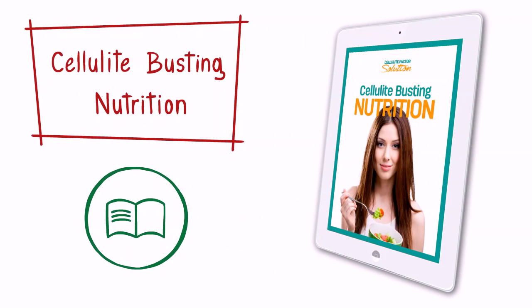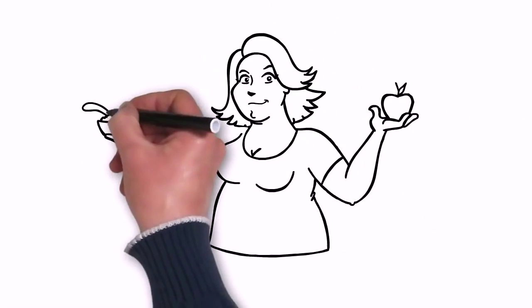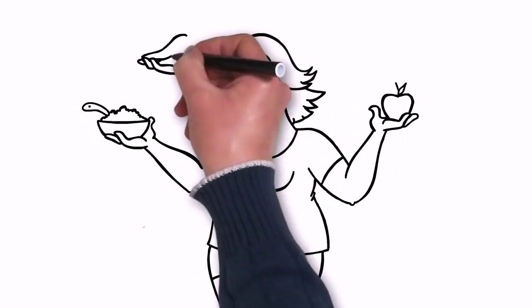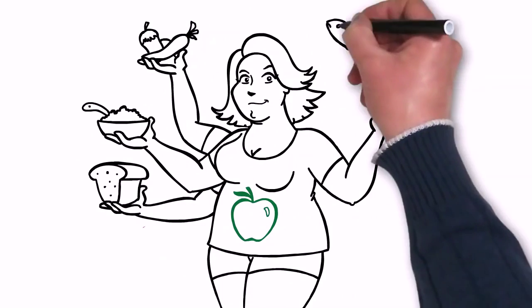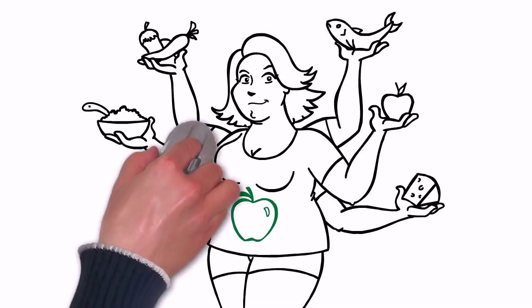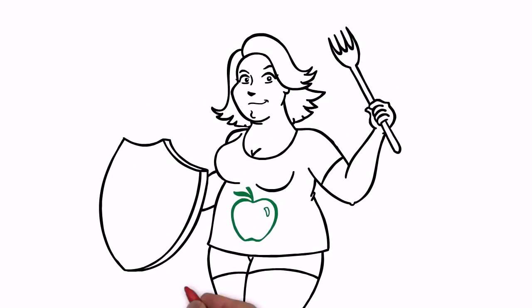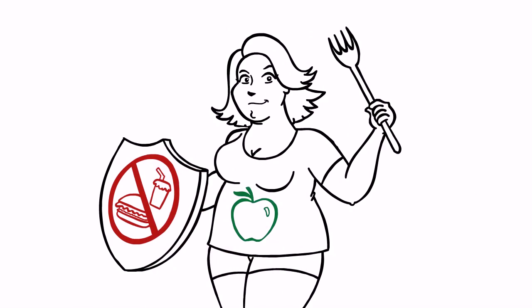You'll learn how some foods promote optimal circulation and cellular health, while others squelch blood flow. And Cellulite Busting Nutrition not only shows you the foods you want to avoid, but will show you the foods you absolutely want to start eating today, as in right now, to reduce and even reverse that stubborn cellulite. Your grocery list of cellulite-fighting foods include tissue-repairing phytonutrients, antioxidants, and other natural chemical compounds.